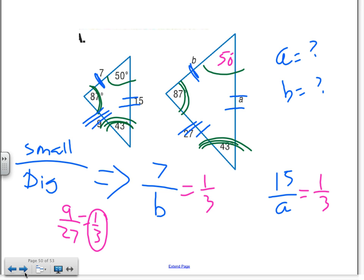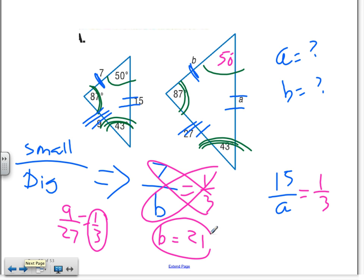So, I mean, logically, you can determine what B is in your head. What should B be? 21, because it's 3 times bigger. What do you think A should be? 45. Yeah. But to prove it, watch. I have proportion, I cross multiplied, I got B equals 21. And over here, once again, cross multiplied, A equals 45. Do you see how it's done?